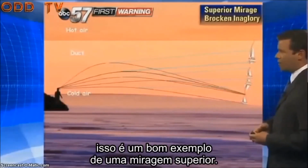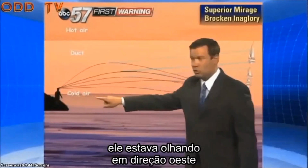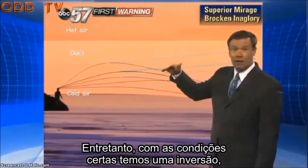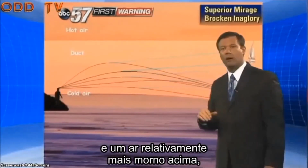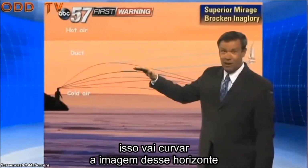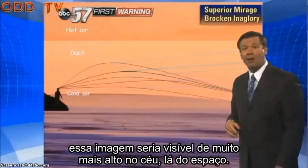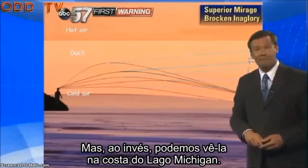This is a good example of a superior mirage. So Joshua was on the Lake Michigan shore. He was looking towards the west, and Chicago's beyond the horizon, should not be able to see it. However, with the right conditions, we have an inversion. We have cold air near the cold lake water and some relatively warmer air above it. This will bend the image of that skyline back towards the viewer. And so typically we would not be able to see this. This image would be viewable from much, much higher in the sky up in space. But instead, we're able to see it on the Lake Michigan shore.